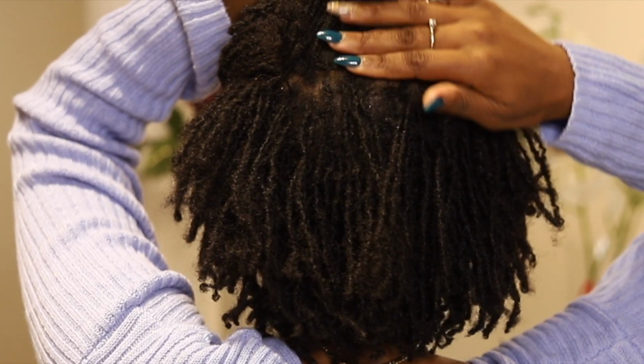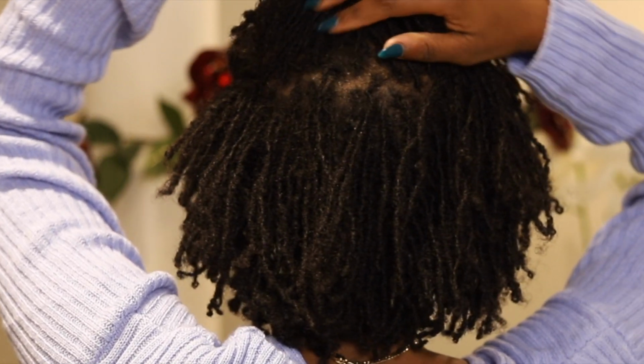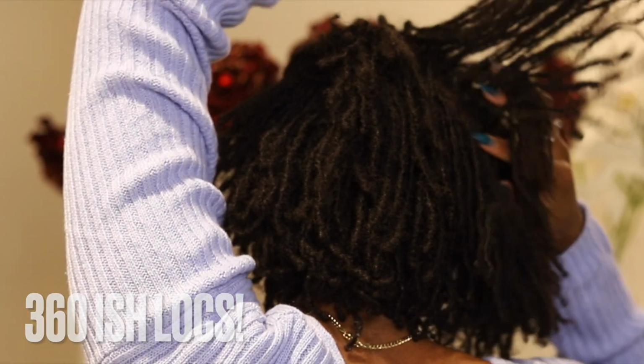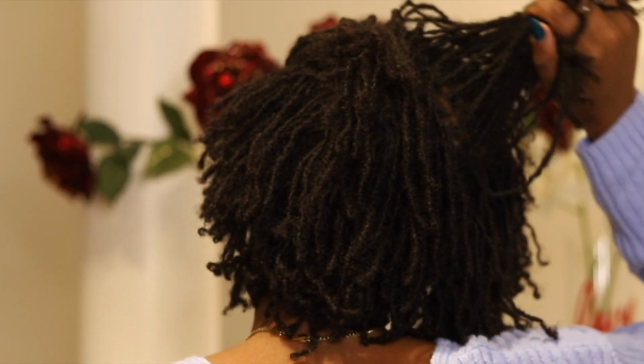Y'all ready for the drum roll? I have 360 locks, roughly. I am amazed at how far they have come.